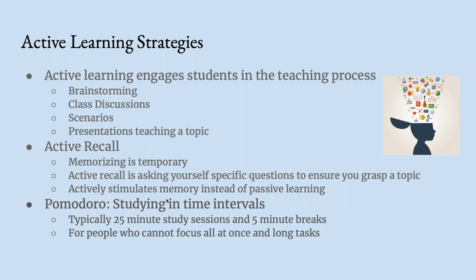We also want to recommend active recall. So always remember that memorization is temporary. If you read your notes, then you'll remember it for a certain period of time. But to really understand the topic, you need to test yourself while you're learning it. So active recall means asking yourself questions when you're learning a topic to ensure that you grasp the information. It actively stimulates your memory instead of passive learning. So instead of just reading over your notes or rewriting your notes, you're stimulating your memory at certain points in time, and this is what's going to make you remember the course.